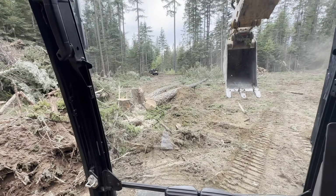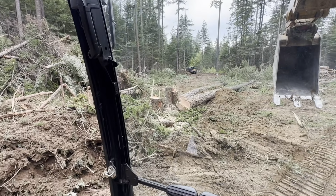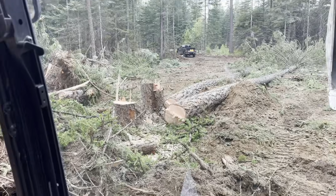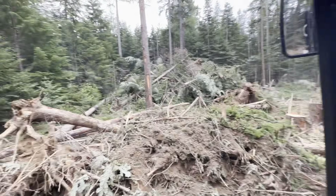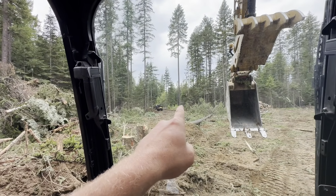Sorry you didn't get to watch, but it did work like a treat. Got it cut. It did lay back on itself a bit, but overall, right down where I wanted it. Praise the Lord. Got one more left to go. We might need to take down that tree.